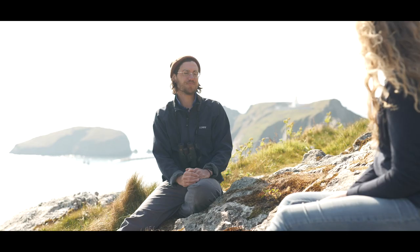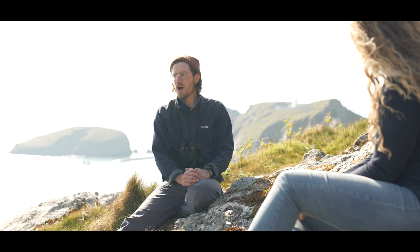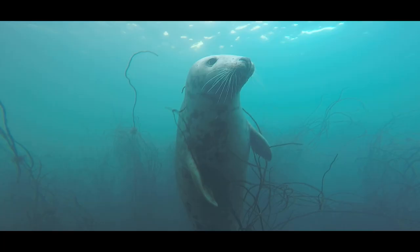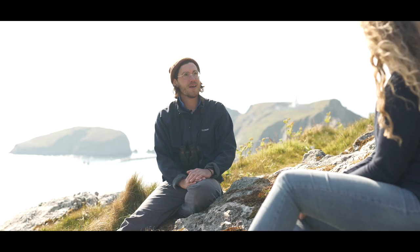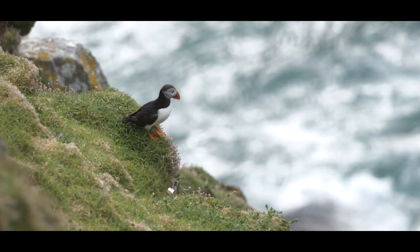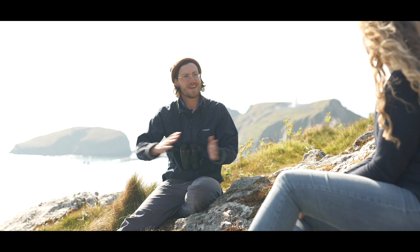And these amazing underwater ecosystems that are forming here, what kind of species do they support underwater? Well, everything from the tiniest little cushion stars right up to dolphins and minke whales, and of course the Atlantic grey seals that we have here. But also some of the summer visitors, things like seabirds too, and all the fish that they feed on as well. It's just absolutely everything you could imagine.